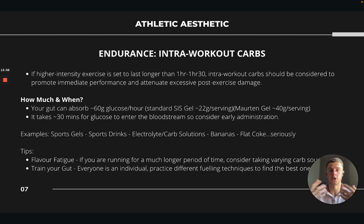So basically when we consume carbs during a run, we're more likely to utilize those carbs, and our muscle stores of carbs are basically going to be left alone. So in terms of post-exercise damage as well, we won't be fully depleted, so that recovery period won't be as bad and won't be as fatiguing.